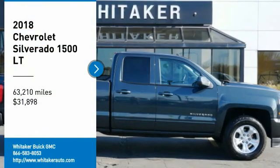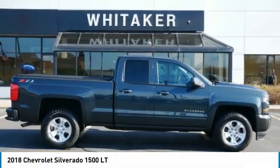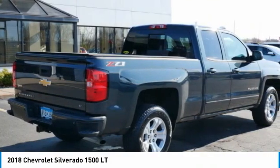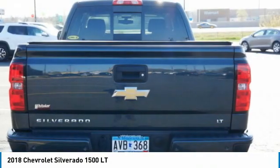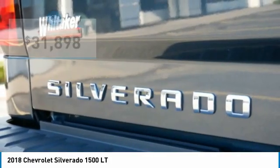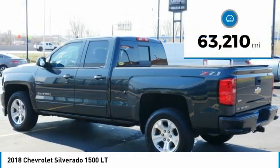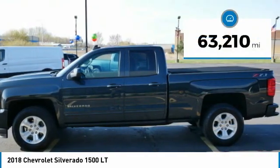Make a great choice today with the 2018 Chevy Silverado 1500. The Chevy Silverado 1500 has the lowest cost of ownership of any full-size pickup, and it's priced below $35,000. This vehicle has less than 65,000 miles.